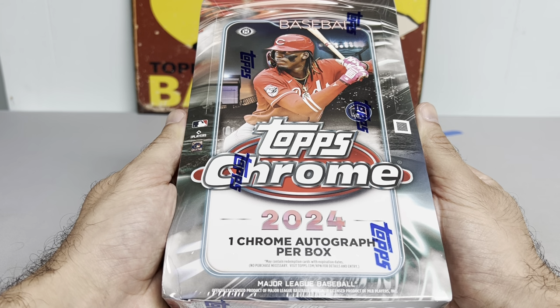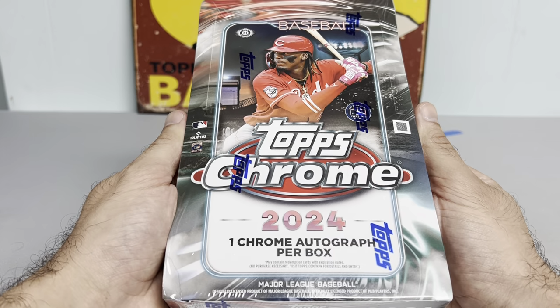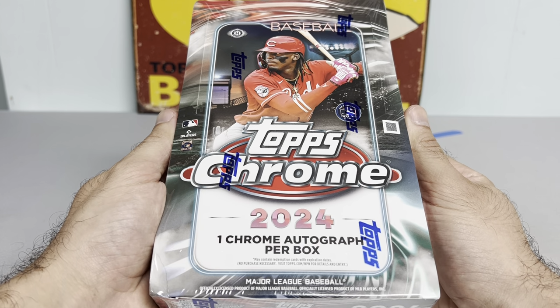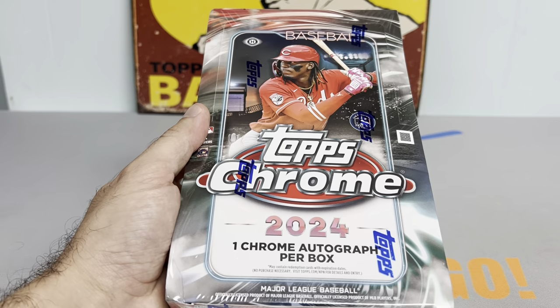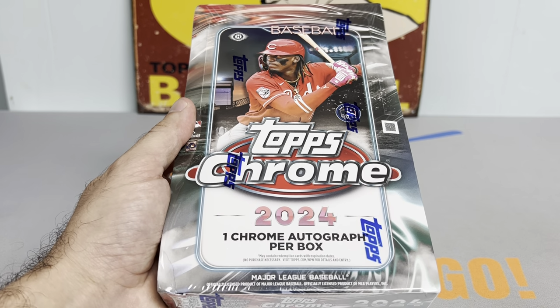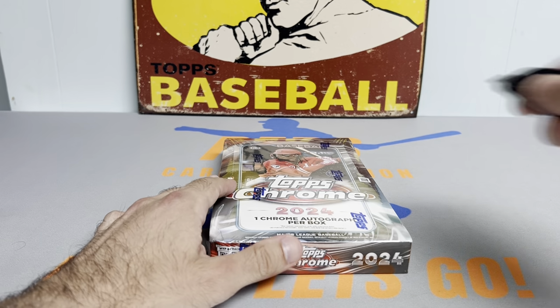Didn't have the best luck with the Jumbo, so I wanted to pivot this year and try my luck on the Hobbies. But apologies for the recent pause in videos. I was pretty sick the last few weeks and I'm finally starting to feel like myself again, so I'm gonna start gradually rolling out the videos again, and this case of Chrome will definitely provide for a nice chunk of content. So let's get right into this.